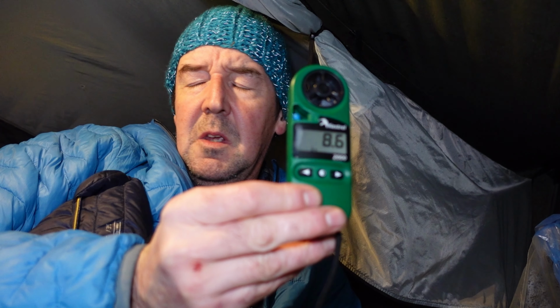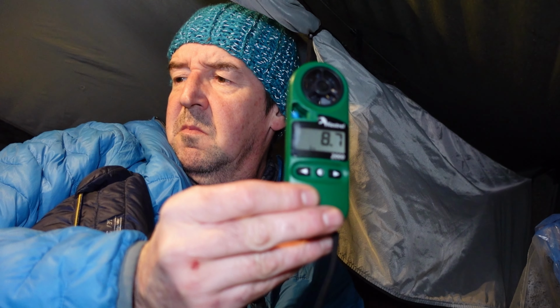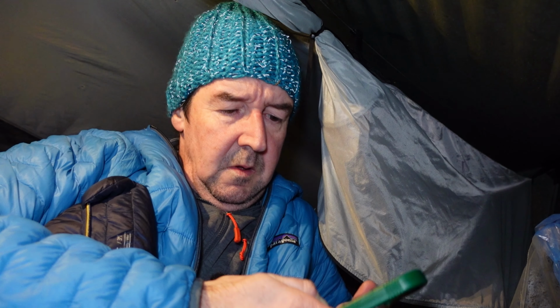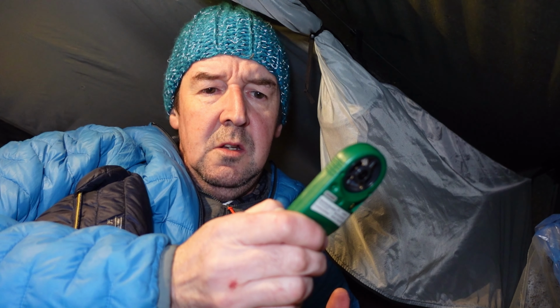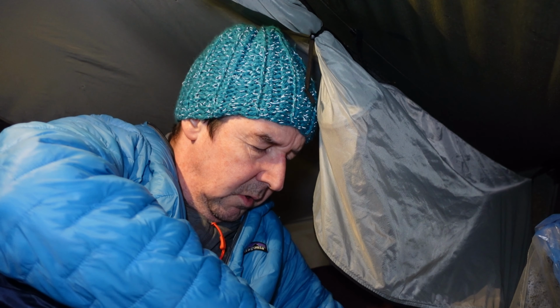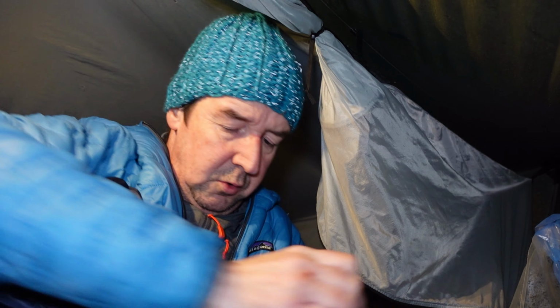Don't know whether you can see that there, but it's hovering around 8 degrees. It is quite mild for the time of year. I've actually de-layered in the sleeping bag. There's a couple of things that I need to mention before I go to bed. What time is it now? Just turned 10.